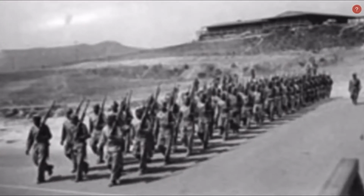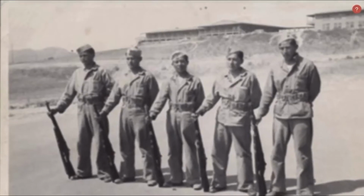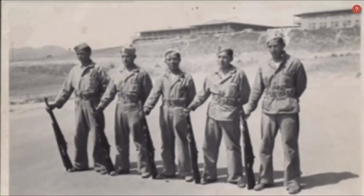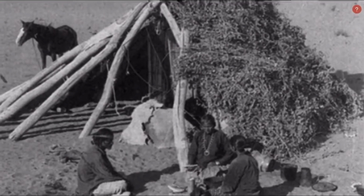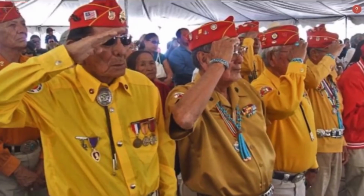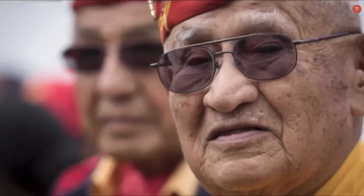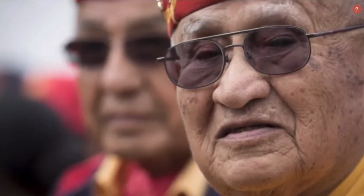After 7 weeks of basic training, about 400 Navajo code talkers were sent to the Pacific Theater to fight. The communication of these Navajo code talkers was essential to the victory of World War II. Code talkers fought very hard, and without their communication, the outcome of World War II would be completely different.